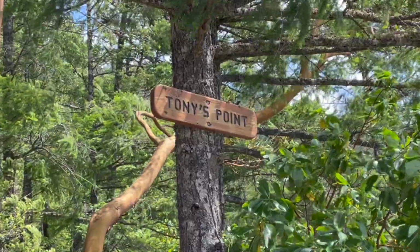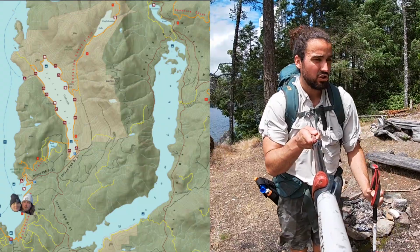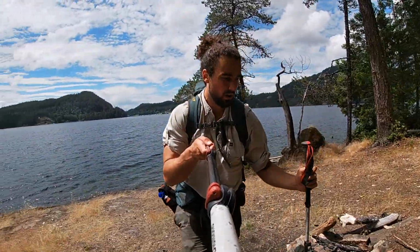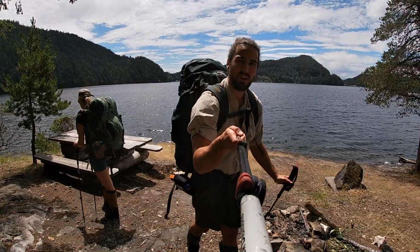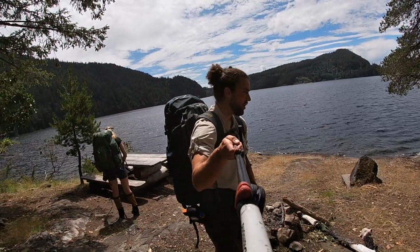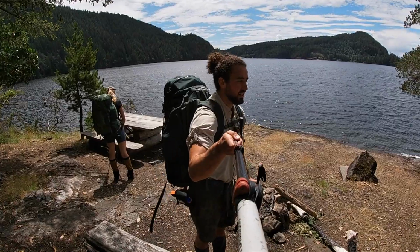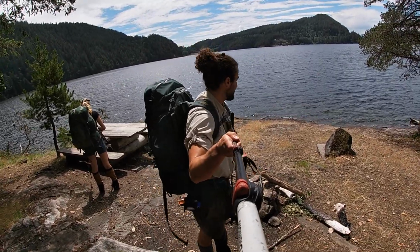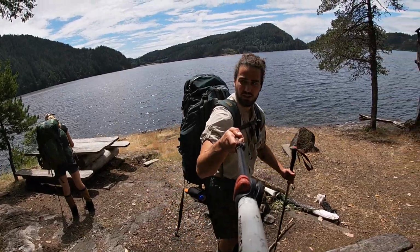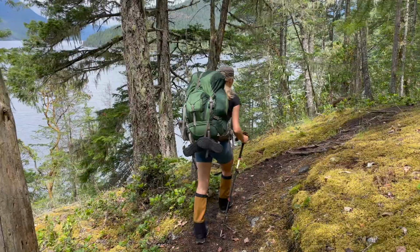Right now I'm standing at Tony's Point campsite. It's just gorgeous, huge picnic bench in the water, great tenting spot right on Powell Lake. If you're coming from the Scout Mountain area, you've just stopped at the Shingle Mill, definitely put Tony's Point on the list as your spot to camp, because this is gorgeous. Tony was on to something for sure. Onwards and upwards, baby.